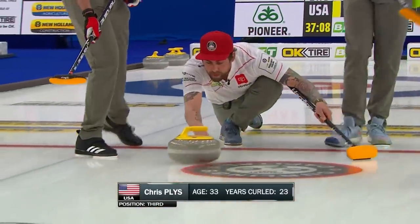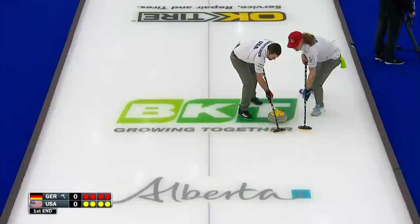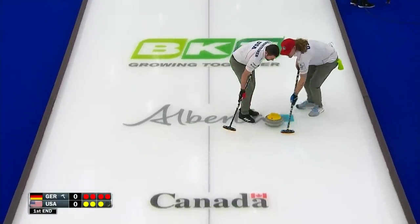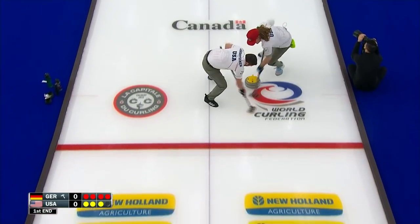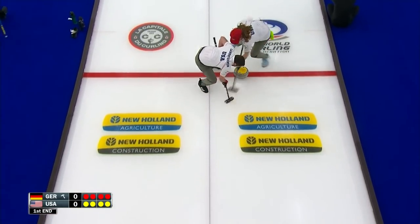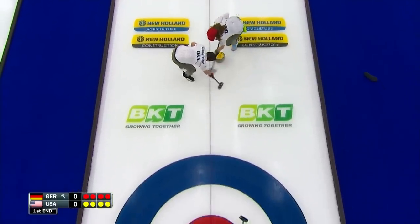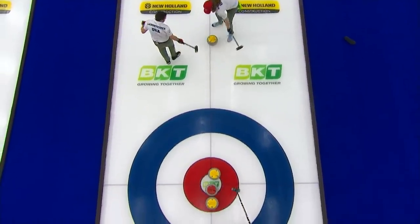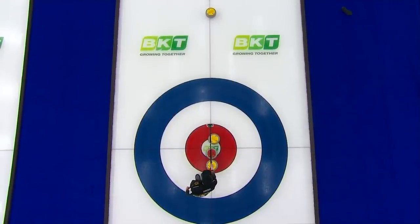Chris Plies, the 33-year-old third of this team. World Junior Champ in 2008. Broomhandle! Off for a second. Just make sure you get a piece of the center line. Wanting a three, so that's fairly close to the house. A broom handle away from the rings, I think? Okay, good. Yeah, that's how far they wanted that one, so it's a little bit longer, but still, very good result. Covered the center line side a little bit more, so that's what they wanted.